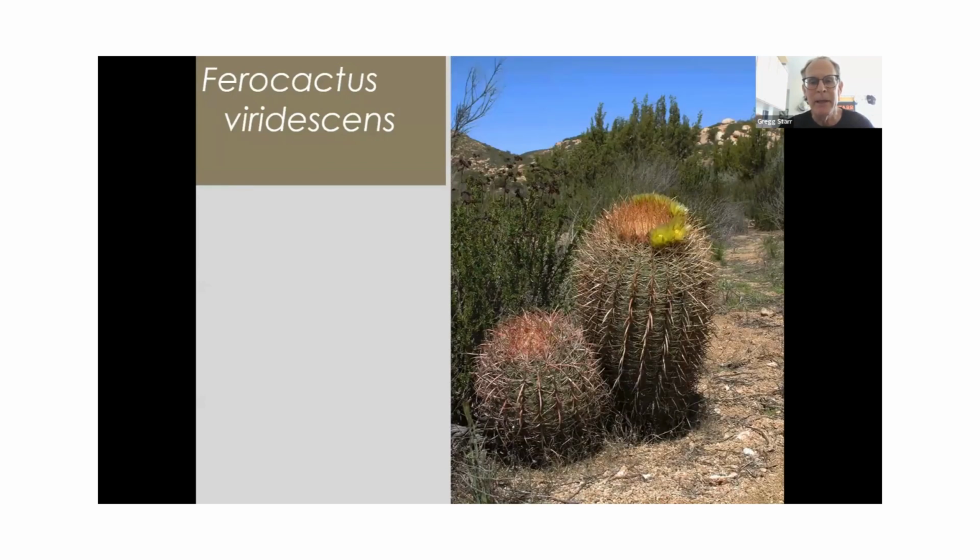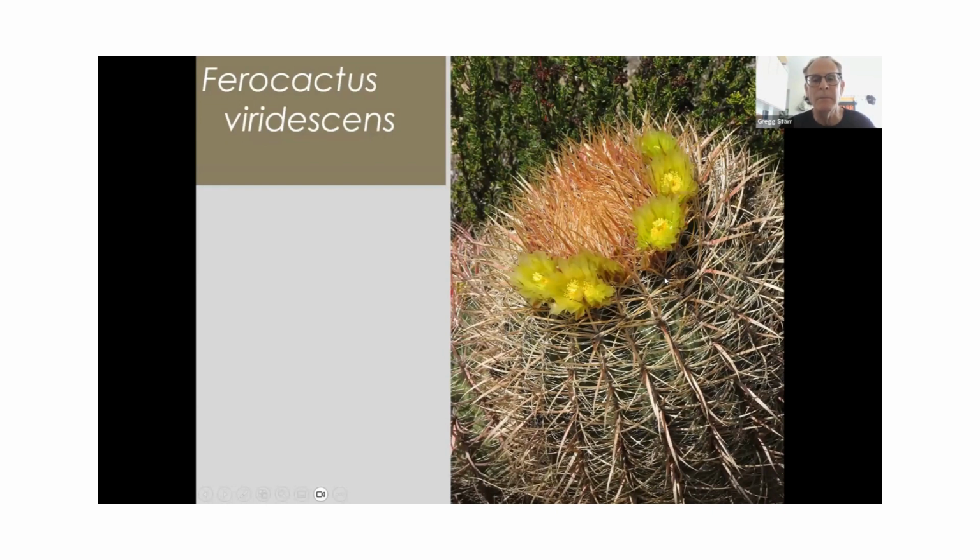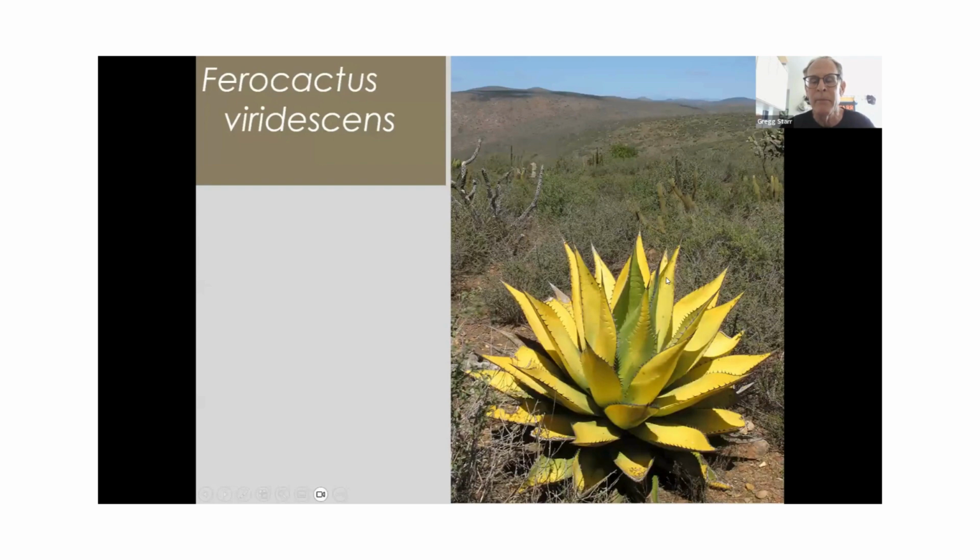They make spectacular plants, beautiful flowers on them. And like I said, they do look, at least these that we found up in the mountains, very reminiscent of Ferocactus acanthides. Close up of the flowers there. And you didn't think you would get through Ferocactus of Baja California without seeing an agave, did you? This is Ferocactus shawyi.